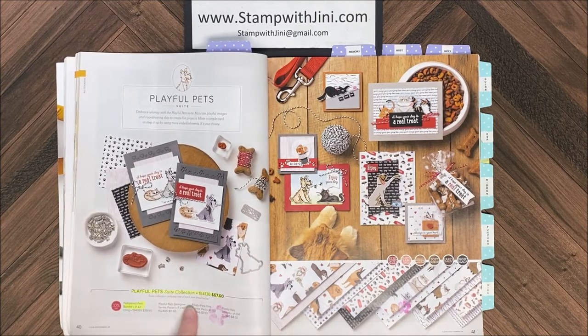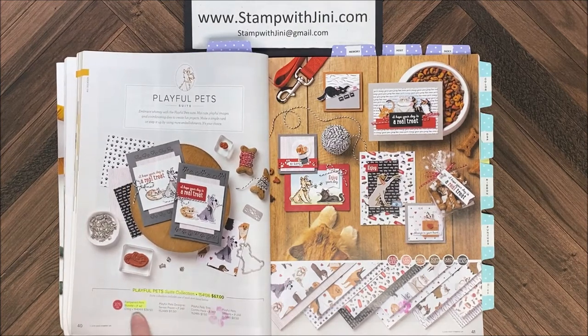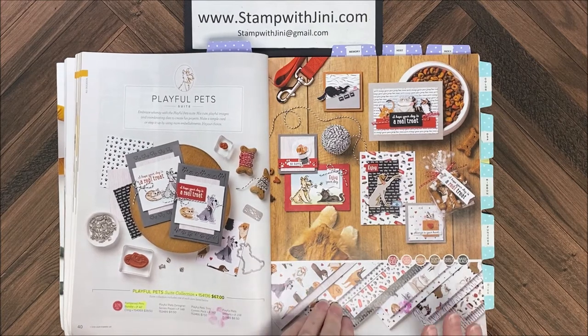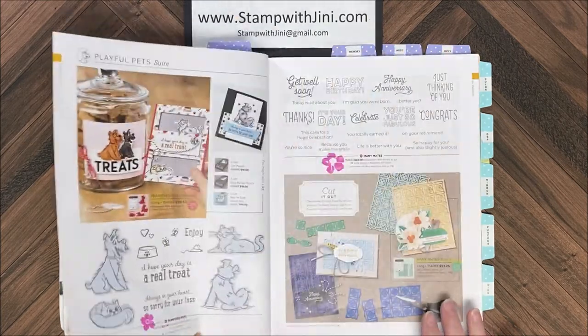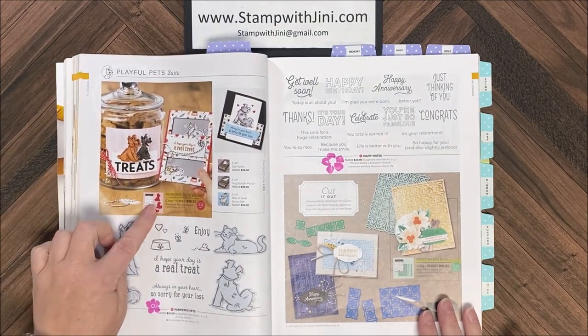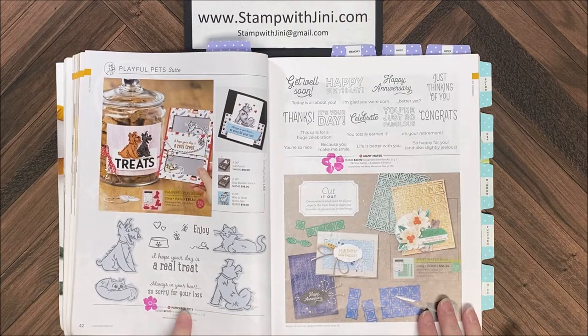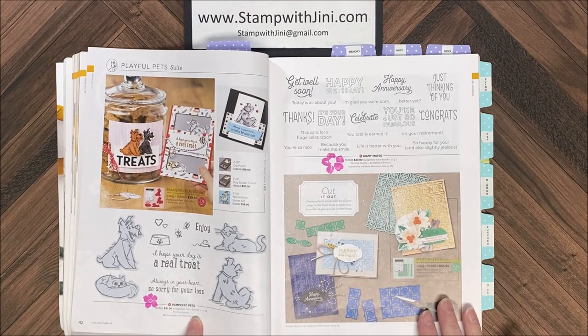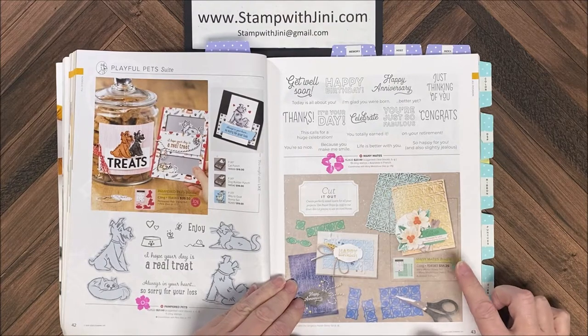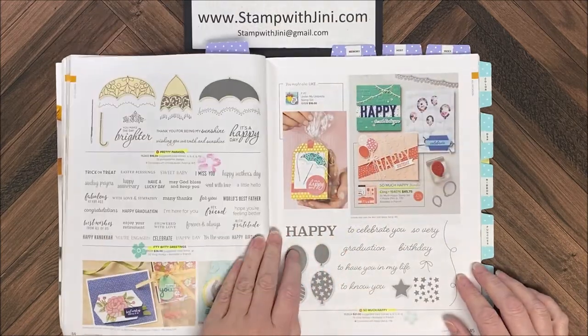Our Playful Pets collection is retiring, and of course the bundle is retiring, along with the accessories and the papers. But while the bundle is retiring here, the stamp set and the dies will still continue to be sold individually. On page 43, the Many Mates bundle is retiring.